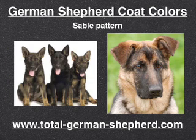Now in the Sable pattern, these dogs are going to have bandings of color on each of their individual hairs, which may leave the dog to be a variety of shades and colors. So you may have several Sables from one litter, and one might be a light color, one might be really dark, and one might be kind of middle of the road. So it just varies from dog to dog.